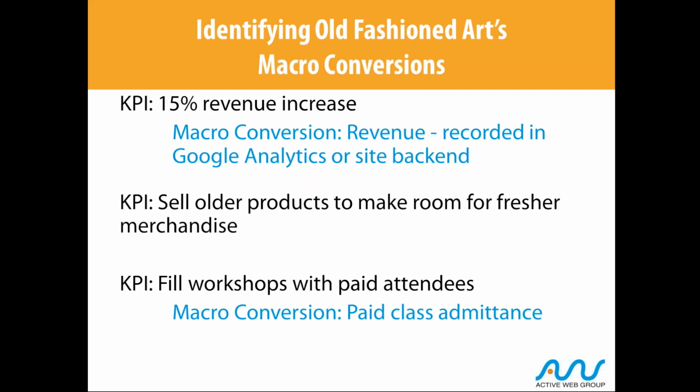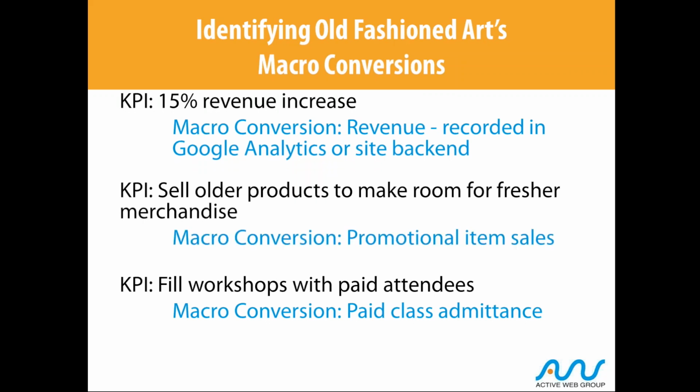The final KPI of selling older products is a bit trickier to work out. The products that the business is looking to move would be different every month, if not every week or even day, depending on the business plan. Typically, a store owner would accomplish this with promos. On a website, it works the same way, so this macro conversion would translate to promo item sales. And so long as we have an updated circular or list from the client, we'll be able to track those no problem.